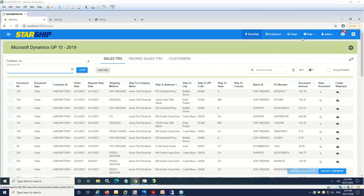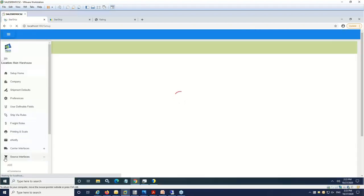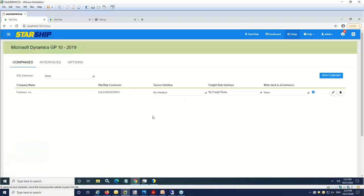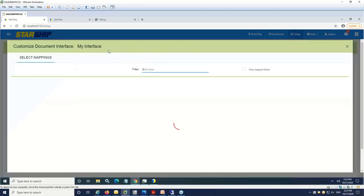You do have the ability to customize the notes between the two systems. I'll show you that here on the back setup. So we have out-of-the-box information that's flowing back and forth between StarShip and GP. But you have the ability to tweak that here.